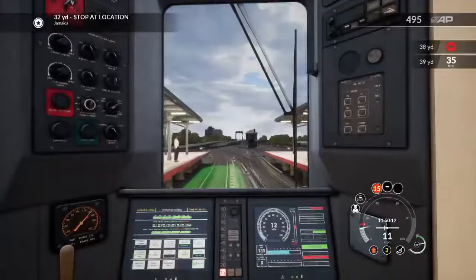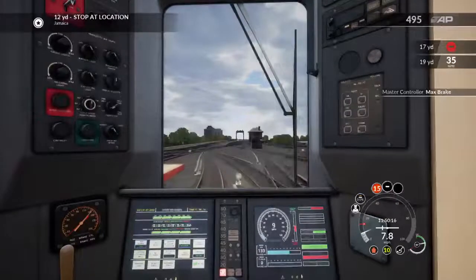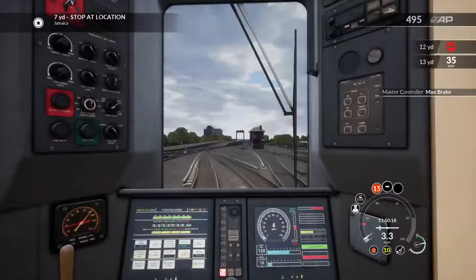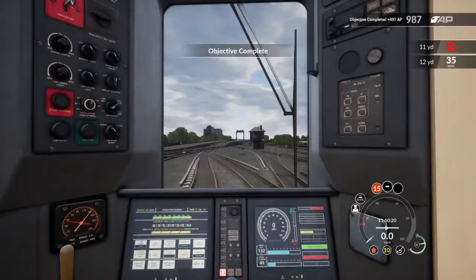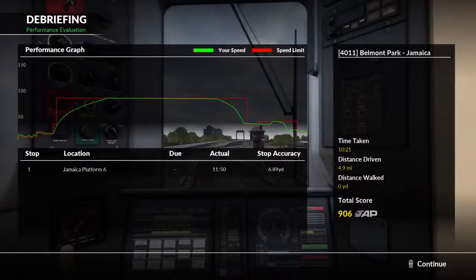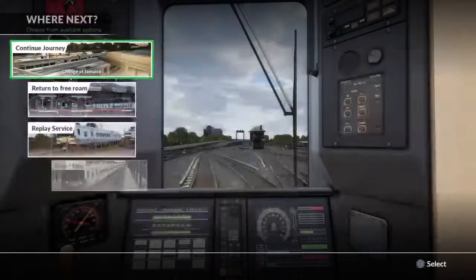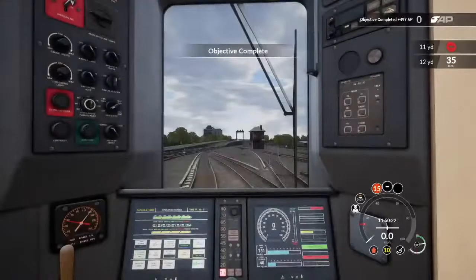Here we are, Jamaica. That's close enough for me to that red. There we go. That took just 10 minutes, so I ain't bad. We'll get these done in no time. Come on. Thank you. What do we have to do? We have to wait.